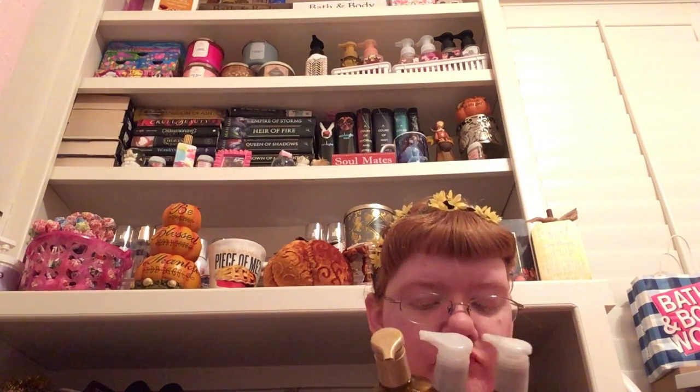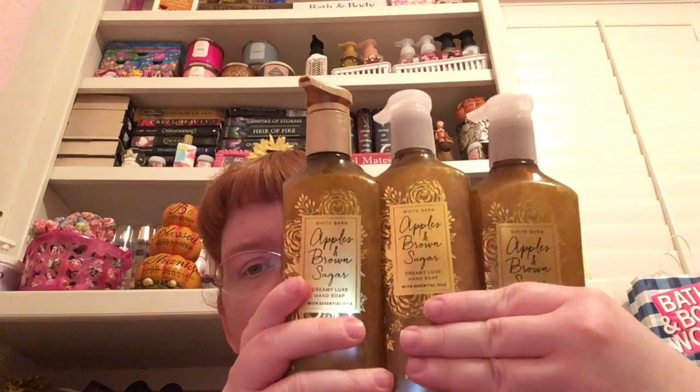And then I broke down. I wanted more of this and the foaming kind, but they didn't have the foaming kind. So I broke down and I bought three because I love the smell so much. So I bought three of the Creamy Luxe Hand Soap. I bought three apple and brown sugar soap. I love the smell.